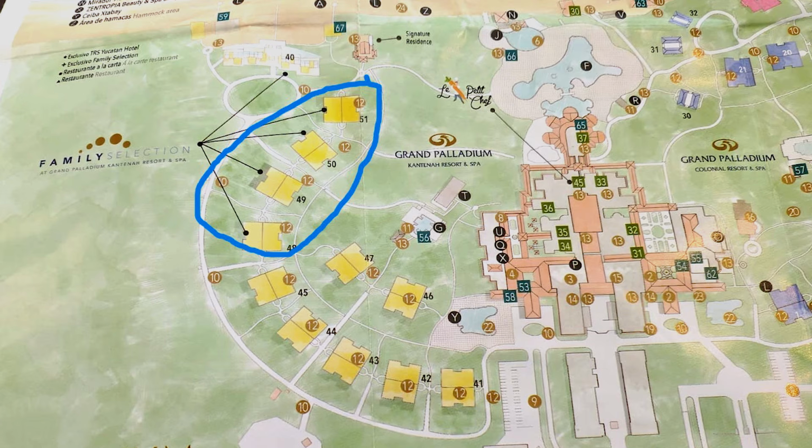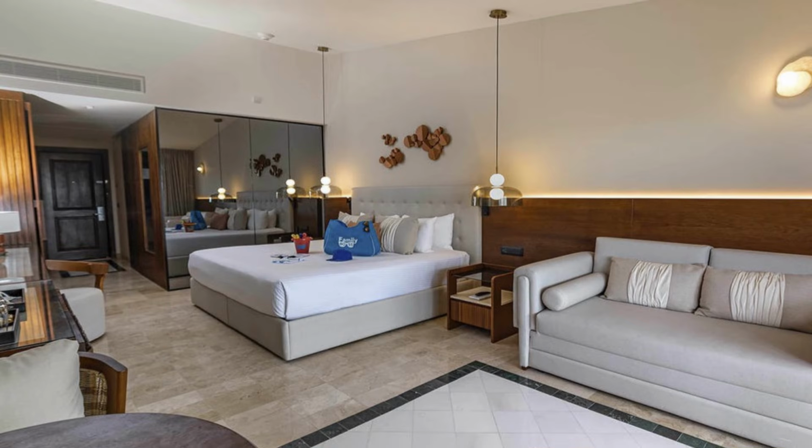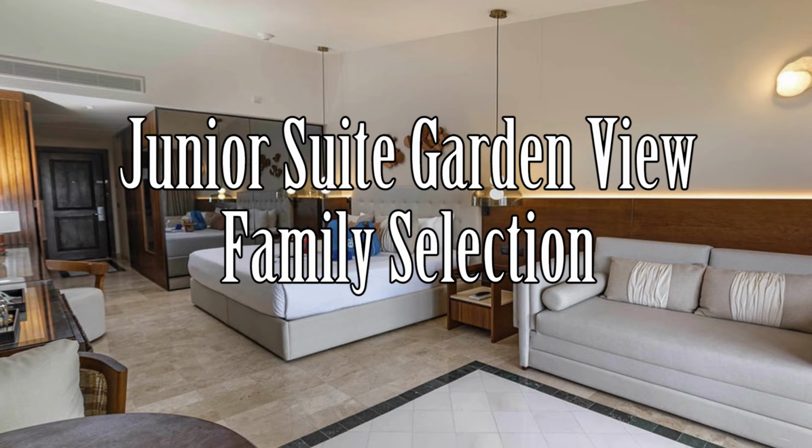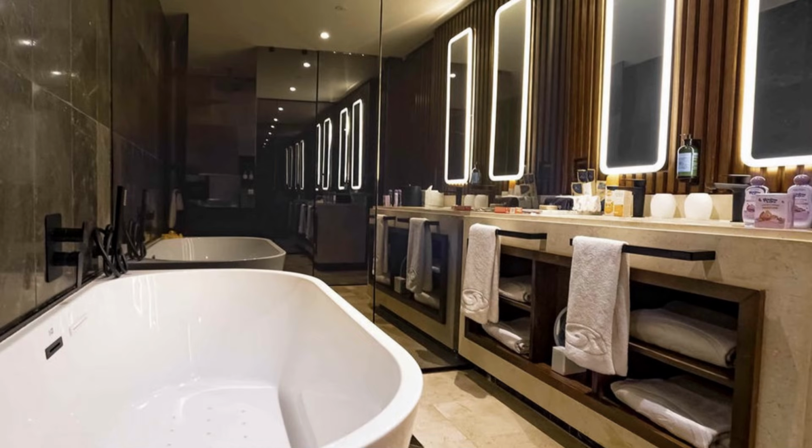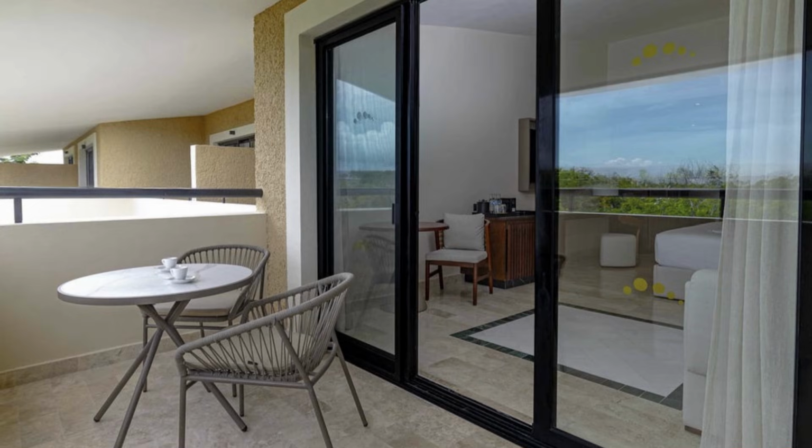Unless it is a beachfront category, the family selection rooms are in these buildings. Family Selection Junior Suite Garden View. Same size, same basic layout, but with the family selection upgrades. So bathrobes and slippers, a sofa bed, and that handy butler. These rooms are sprinkled throughout the family selection buildings and give you access to a little more curated vacation experience.